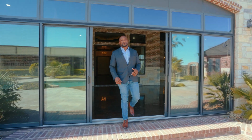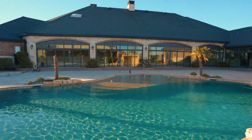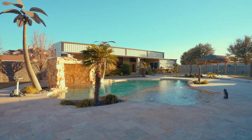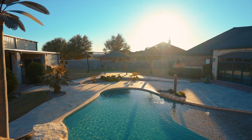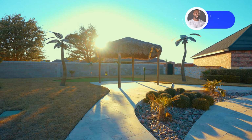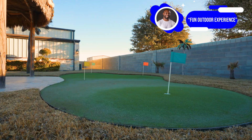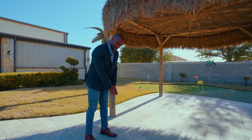And now for one of my favorite parts of the house, the pool. You've got a saltwater pool here with a grotto and also a beautiful slide. So you can come out, you can lay out here on the beach front of the pool or take a dip in the deep end, whichever one fits your fancy. All right, so like I said, this is an entertainer's dream. I love this little area here in the backyard under this little tiki hut area. And you've also got a putting green right here on the back side of the house, so you can continue to practice on that short game.